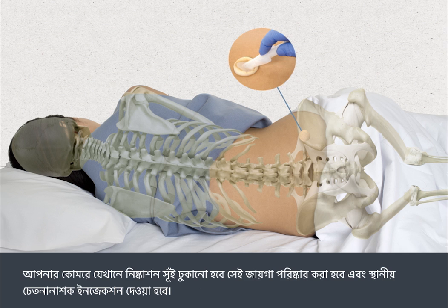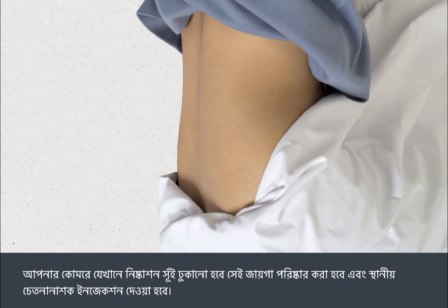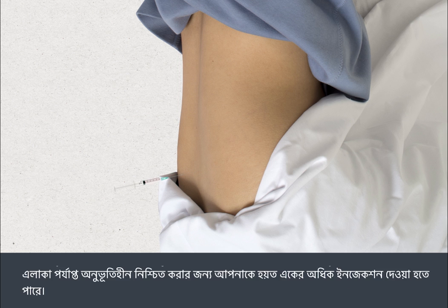The area will be cleaned and local anaesthetic injected into the part of your hip where an extraction syringe will be inserted. The local anaesthetic can sting or hurt for a few seconds initially. You may have more than one injection to ensure the area is sufficiently numbed.